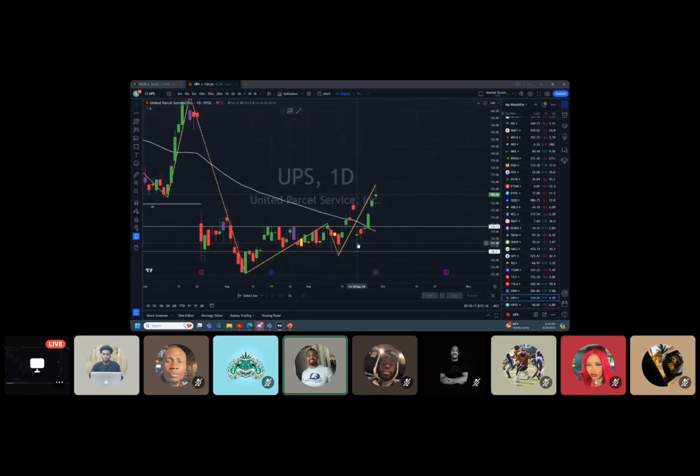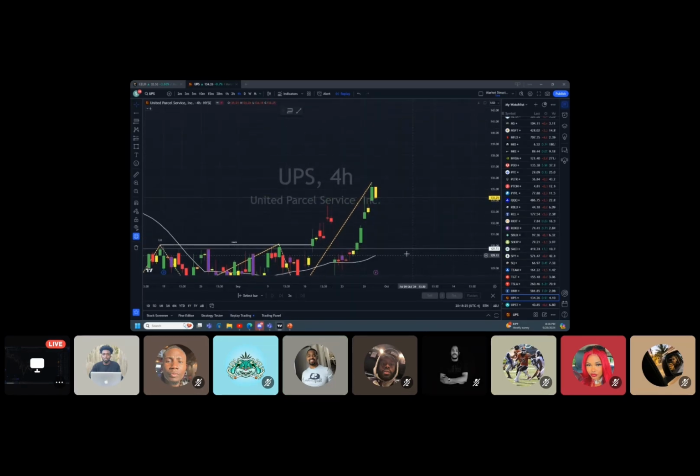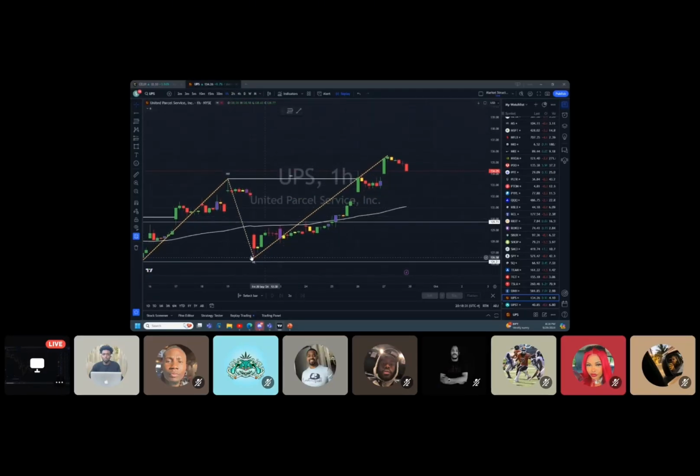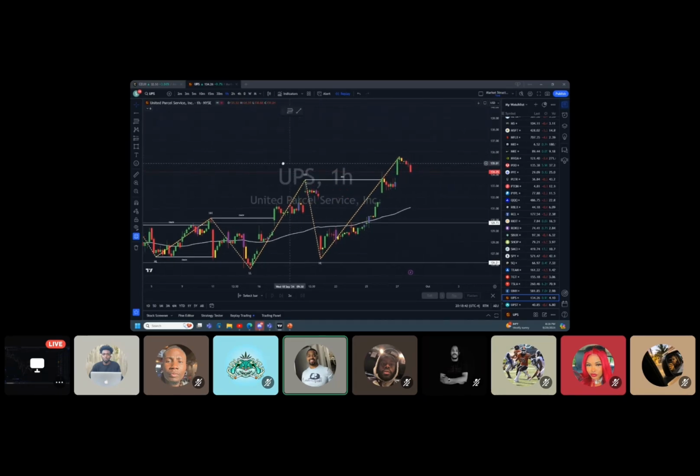Now, this gap down is from FedEx earnings, right? That's all that was. But what do we have right here on that 4 hour? A hammer candle. At that point, you just take the trade. Probably got a hammer candle on the hourly. Or you got an inside bar. You got one right here, broke it to the upside. Boom. So now, if you miss this trade, it's going to provide you another opportunity to get in.